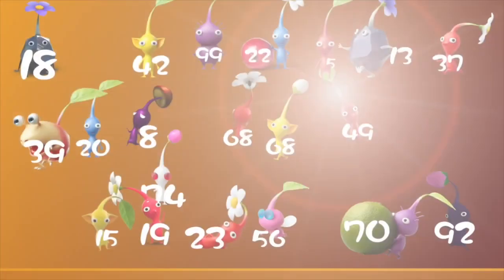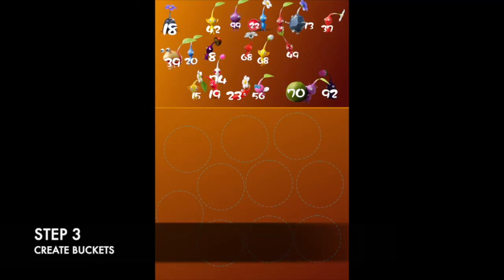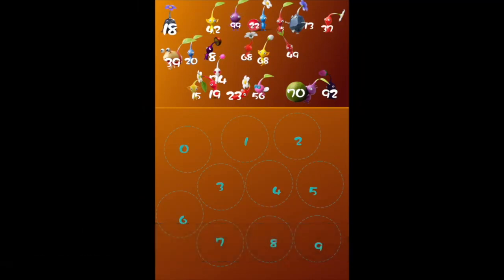Now that we know this information, we will create 10 areas, or buckets, in which we will organize our Pikmin. Each of these buckets we will label from 0 to 9. And we know to do this by dividing our range of values held by the Pikmin by the number of buckets we chose. Since we are dealing with numbers, it makes sense to have 10 buckets, since we are using a base 10 system. If instead our Pikmin were carrying names on their papers, we could use 26 buckets, since we would be dealing with alphabetizing the words, and there are 26 letters in the English language to work with.